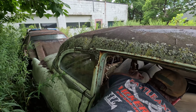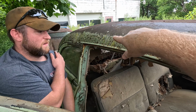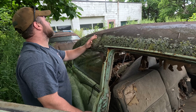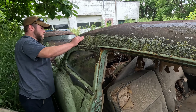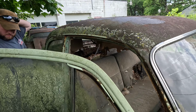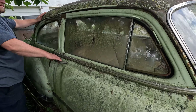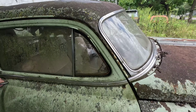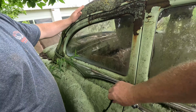You see right here the drip rail in the roof. I wonder if that happened here or where we got it from. Oh, I didn't even notice that. Oh, that's what you were talking about with the roof. Yeah. It does have the looks of all the trim, and it doesn't look smashed.